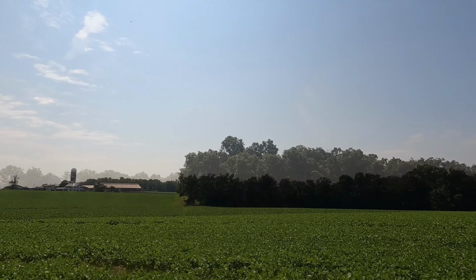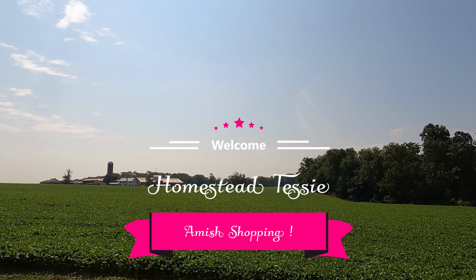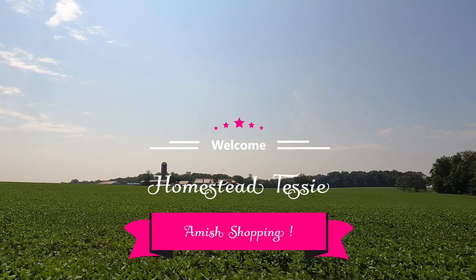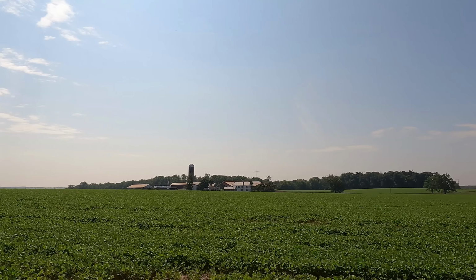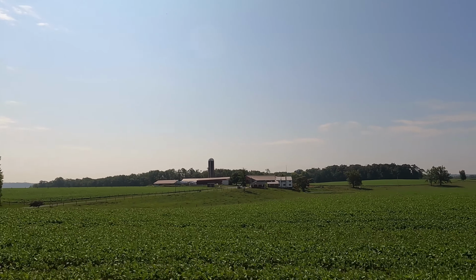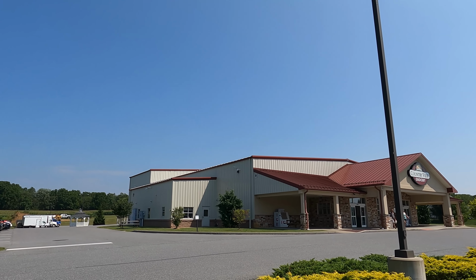Today, we are going out into the country to the Amish store that I love to go. We probably only go here about four times a year. I needed some ketchup mix, and I knew they had it, but I did not realize the bargain I was about to find. Let's have some fun. And here is the area of which we live in, and here is the store.